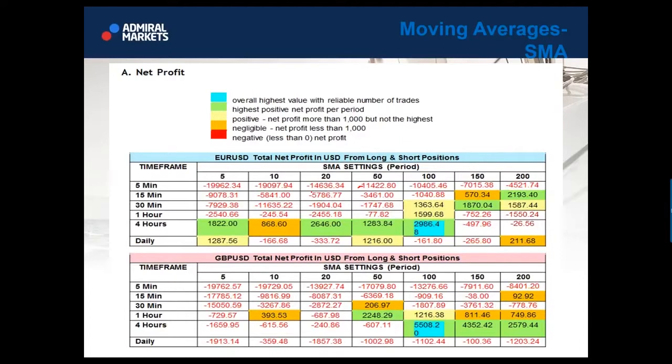This survey of the indicators was conducted basically just by placing one indicator and trading from that particular indicator. There wasn't any filter which could have possibly filtered the trade. So the results are just from trading one simple indicator, be it a crossover or simply when the price is above or below the indicator. So you can see SMA for both euro-dollar and GBP, with different results for each, but most of the time the best results have been on higher time frames, definitely 4 hours and daily, okay?